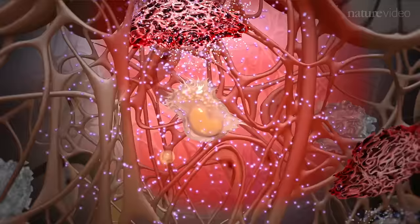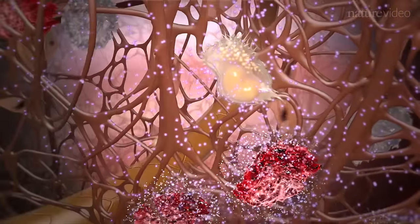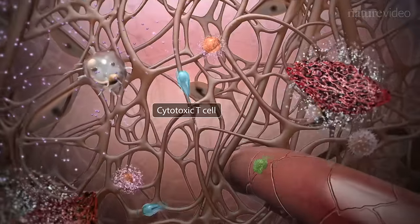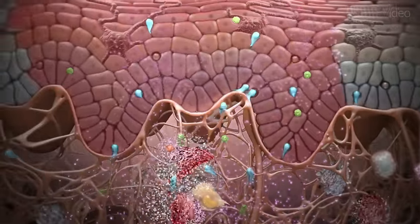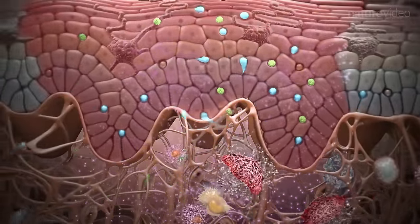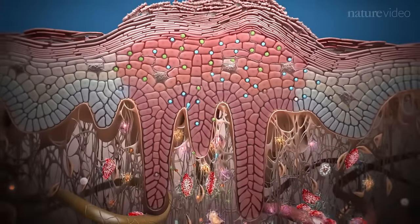Current models propose that dendritic cells sense stressed keratinocytes and invading microorganisms and start to respond by producing signaling molecules known as cytokines. These activate T cells and other immune cells, which in turn produce their own cytokines. Those signals stimulate keratinocytes to proliferate and to secrete further mediators and create a vicious cycle of inflammatory responses. Overall, this results in an accumulation of immune cells and the formation of a thickened, inflamed epidermis.